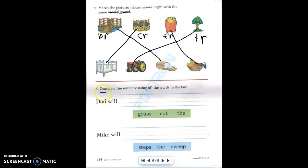Okay. At the bottom, I have to complete the sentence using all the words in the box. So they give me a green box here and a blue box here. I have to put these words in order. Well, first of all, I'm going to mark the vowels so I can read these easily. And then the last one's the. It's a sight word I know. I know the. Okay, so it says, Dad will grass cut the. Does that make sense? Dad will grass cut the? No. Dad will do what?